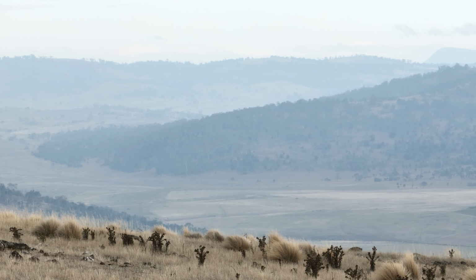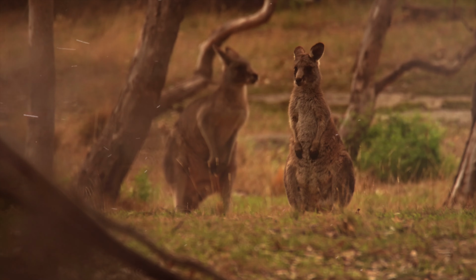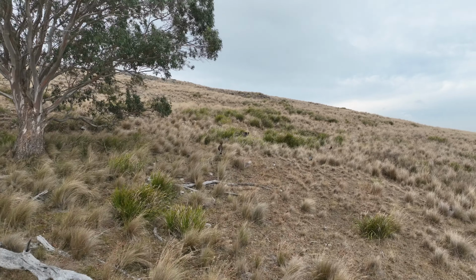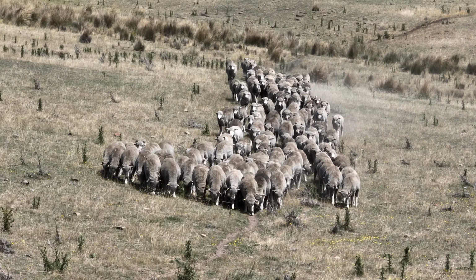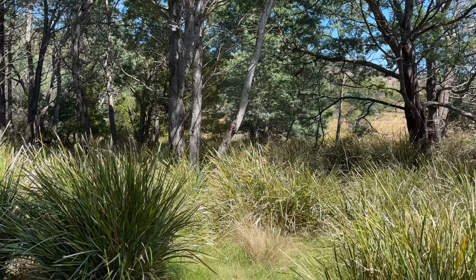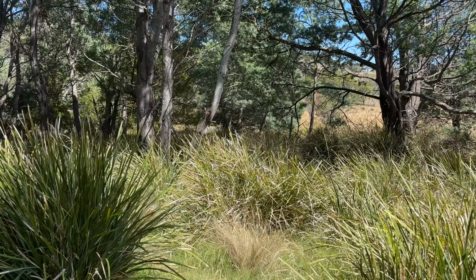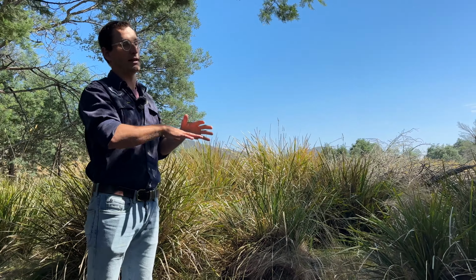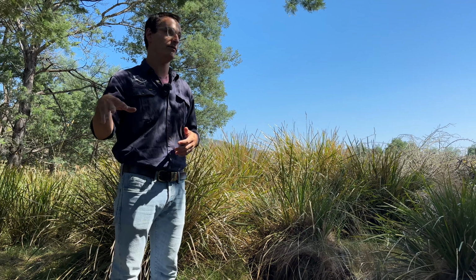Before European arrival, these are areas that were burned quite regularly by the Tasmanian Aboriginal people. And then, of course, with European arrival, that land management changed. Grasslands are an ecosystem that needs some sort of disturbance. If it's left unmanaged, a lot of these acacias and this wattle that we see here would little by little encroach on the grassland. And of course, they would then transition from a grassland to a woodland and ultimately a forest.